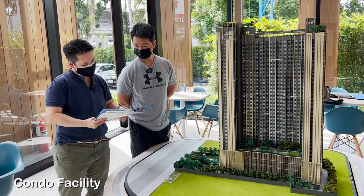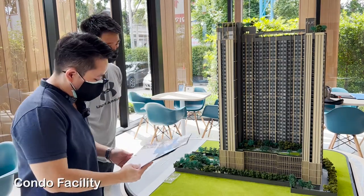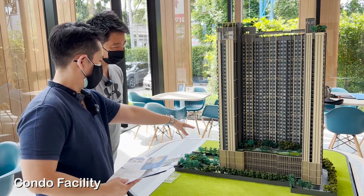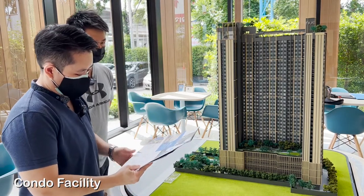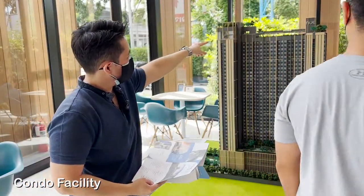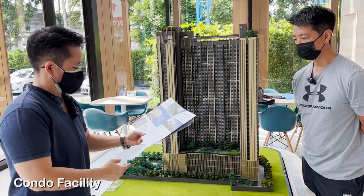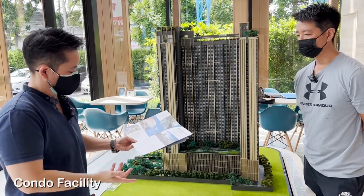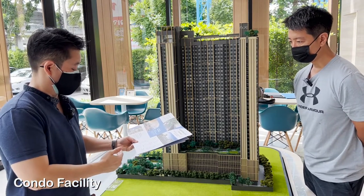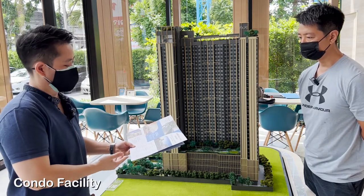On the seventh floor, as you can see over here, this one is the reading deck. It's a breezy court and also a secret balcony so that people can chill. And then the main facilities will be on the 37th floor. We have a cold kitchen, private dining, sky lounge and game room, as well as of course the standard ones like gym, swimming pool, yoga. For the pool, they have several kinds: kiddie pool, jacuzzi, shallow pool and also a blue lagoon pool.